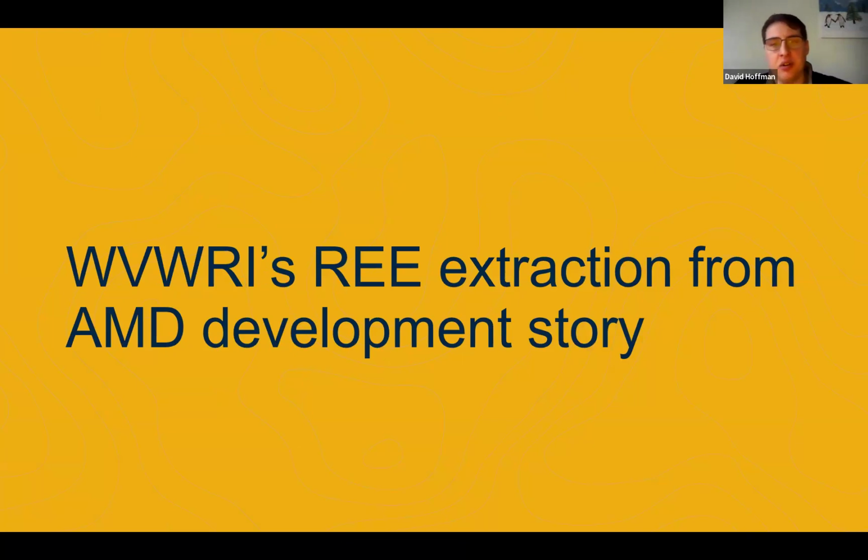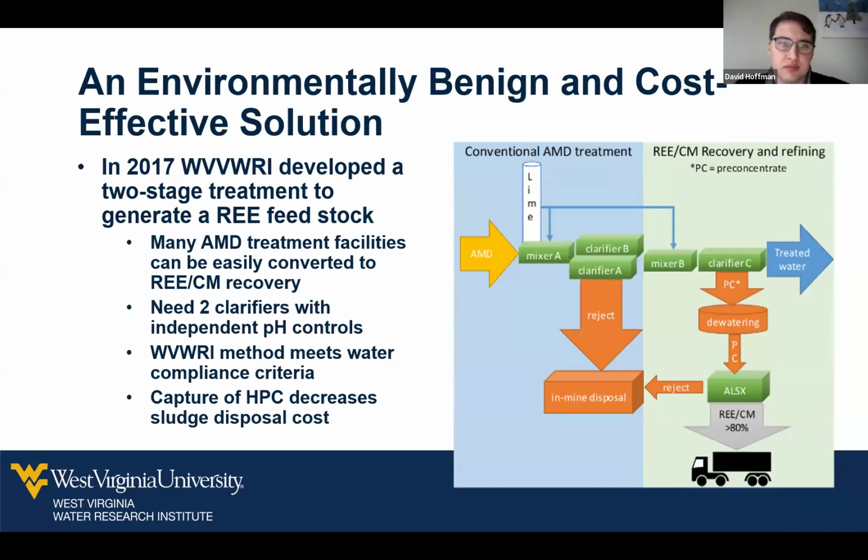So now going into our story of how this kind of all came to development. So as Eliza said, in 2017, we developed a 2-stage treatment model. The real glory of this is it is very similar to AMD treatment as it already sits, and really just requires 2 clarifiers with independent pH control.